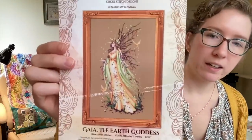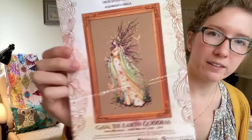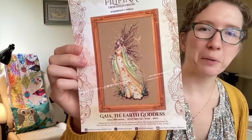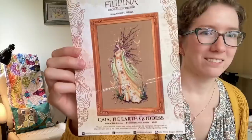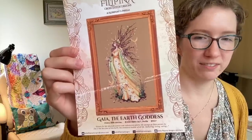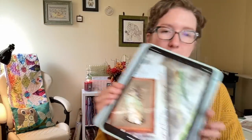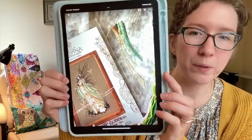Okay, this one, okay, I love this project. Here's where we were. Bella Filipina, Gaia the Earth Goddess. Oh, she's so pretty. I love, love, love this project. I found out two weeks ago that she has beads and Kreinik in her, but you know, that's okay. We'll do it. This is where I was.